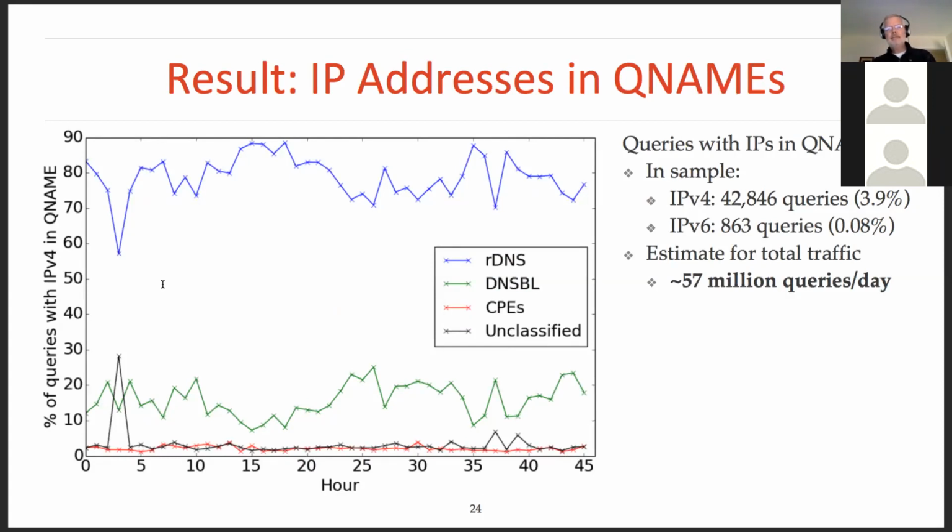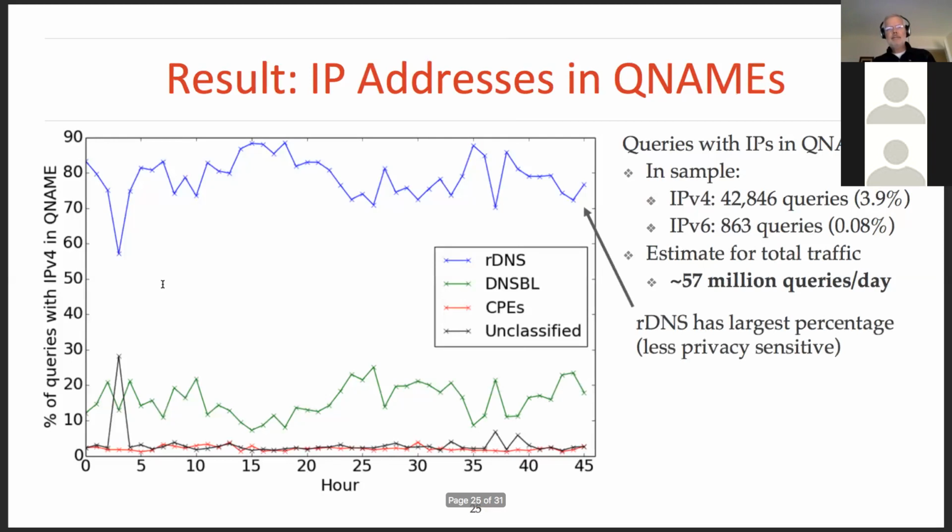And we also looked at how that divides up into the different categories that we looked at. And what we found is that the less privacy sensitive reverse DNS queries contribute to the largest percentage. Here, the y-axis is the percentage of the 3.9% of queries that contain IPv4. So reverse DNS contributes to the largest percentage, but the DNSBL and customer-provided equipment queries contribute to a very small percentage.